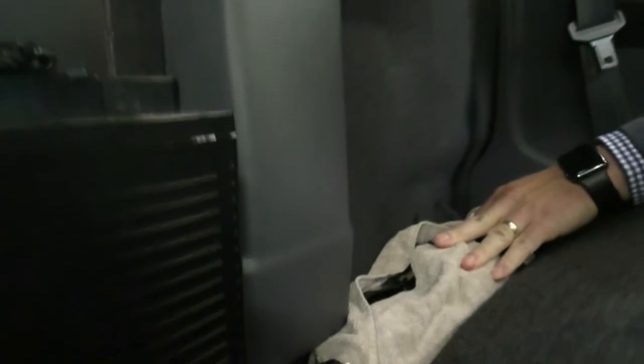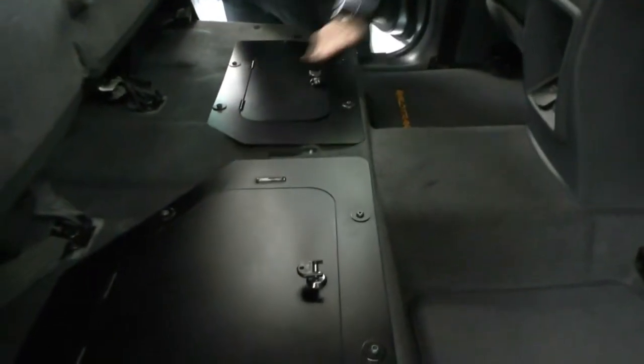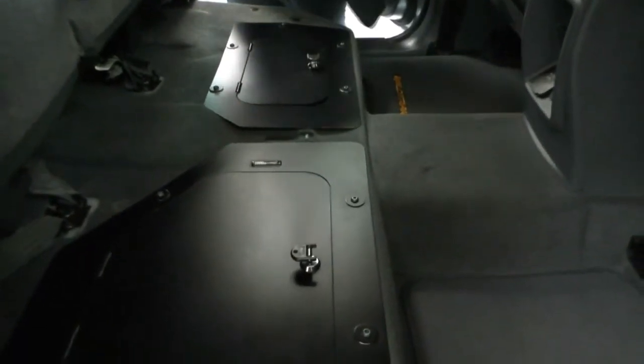Just got the jack and tools over here wrapped up in a towel just so it doesn't make any noise rattling around the back there, because that would have been sitting on the opposite side where your battery is. Now if we move that up and we fold the base of the seat up, what you'd usually find under here is literally just a plastic component cover there with two deep holes inside it where you get a little bit of extra storage.